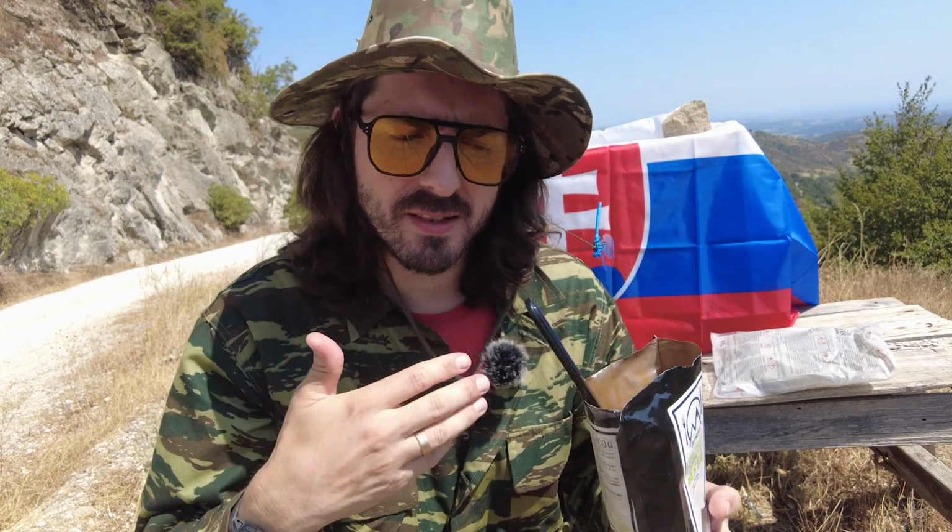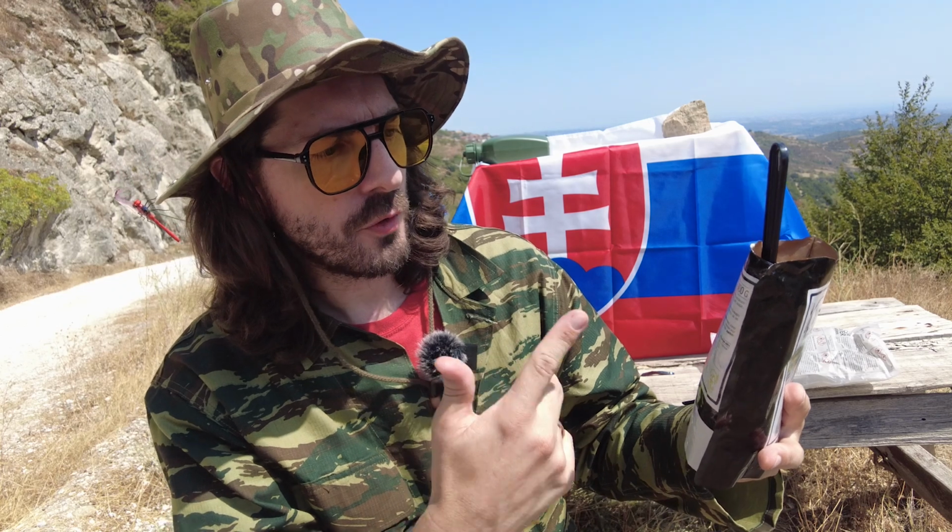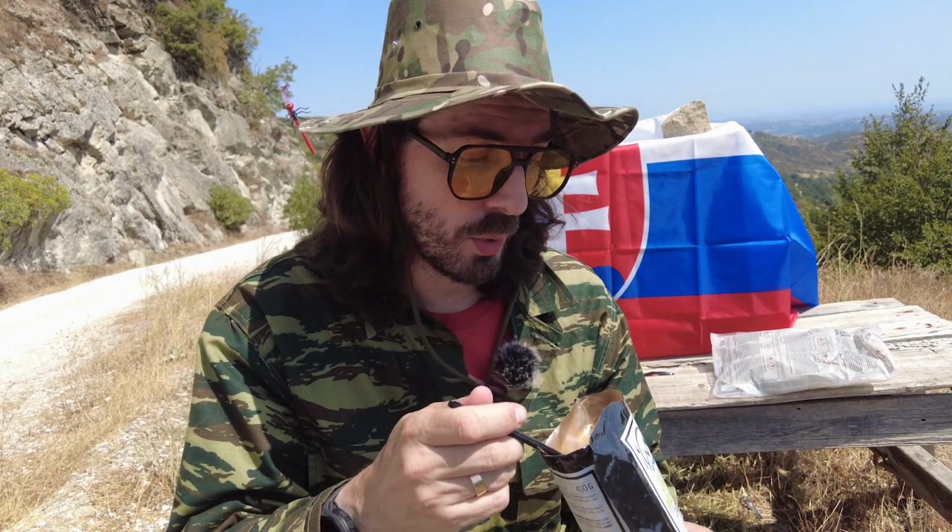But it's a really nice tasting dish. A good amount of heat to it, and that heat does build in your mouth over time. This 400 gram packet contains 528 calories, so a really nice lunch portion.